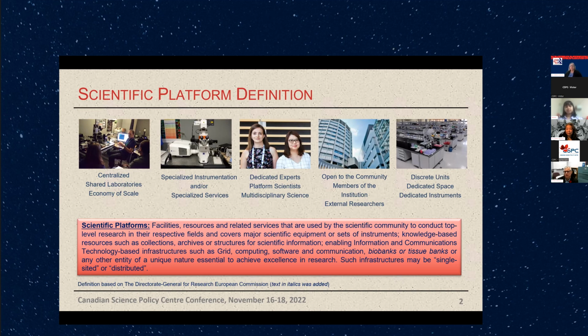They're centralized shared laboratories that often can leverage the economy of scale by putting specialized instruments and or services into a centralized location. The most important thing about them is that they have dedicated experts or platform scientists who can support researchers and trainees in training them in advanced technologies and applications. These platform scientists are often multidisciplinary in that they know a lot about the technologies, but they also know a lot about the model systems people may bring and the acquisition and data analysis techniques that they would need. It's usually an open center that's open to the community within the institution, and often they're open to external researchers as well. And they typically occupy discrete units or dedicated space. So it's not just an instrument in a single research lab, but it's in a centralized space where it's open for the community to use.